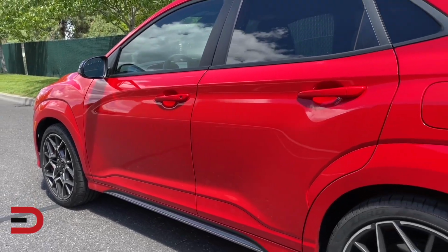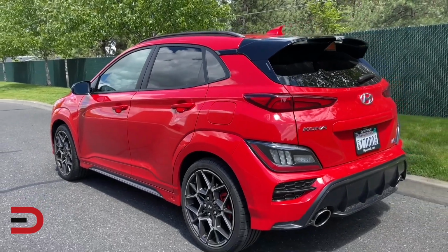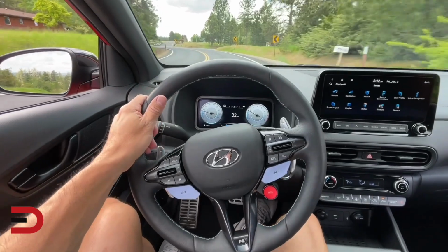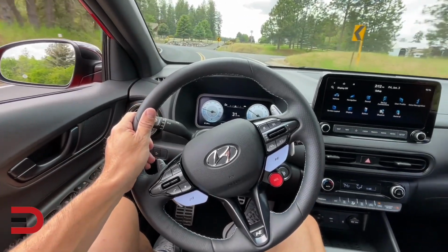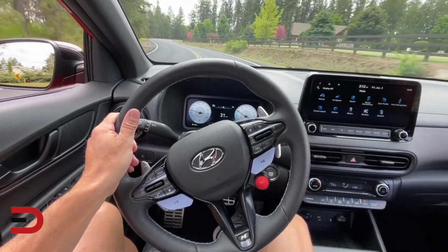Fuel economy is okay, depends on which trim level you go with, between 27 in the city up to 30 in the city, and then in the low 30s for highway numbers, 32 up to 35 miles per gallon on the highway. It's got a price point between $22,000 and $30,000.